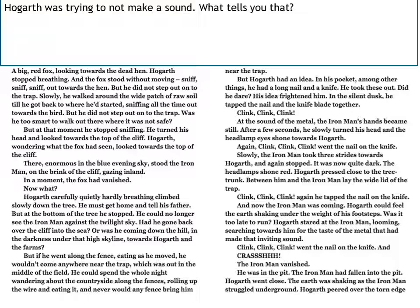The second question was, why wouldn't he go near the trap? Find the sentence. So I'm going to look for the word trap and read around it. But if he went along the fence, eating as he moved, he wouldn't come anywhere near the trap, which was out in the middle of the field. So he wouldn't go anywhere near the trap if he continued to eat along the fence.